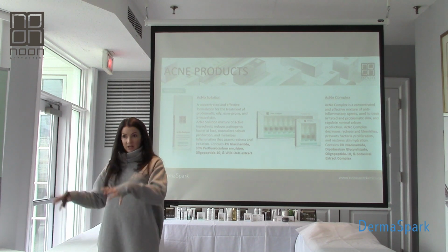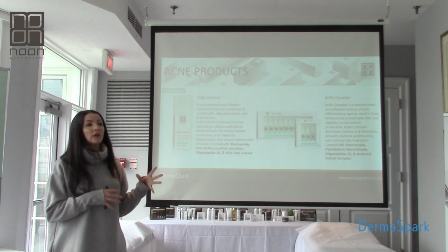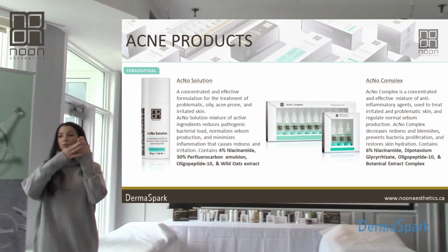Between the Derm Shield, taking down that inflammation, it allows us to up the exfoliation, but then we also use a lot of beautiful anti-inflammatory agents and other ingredients that are going to help fight all 4 pillars of acne.